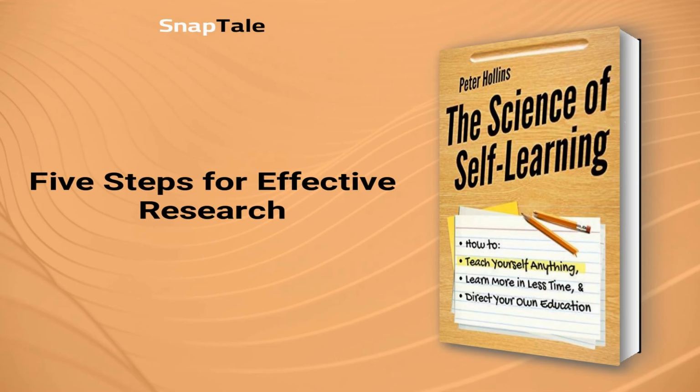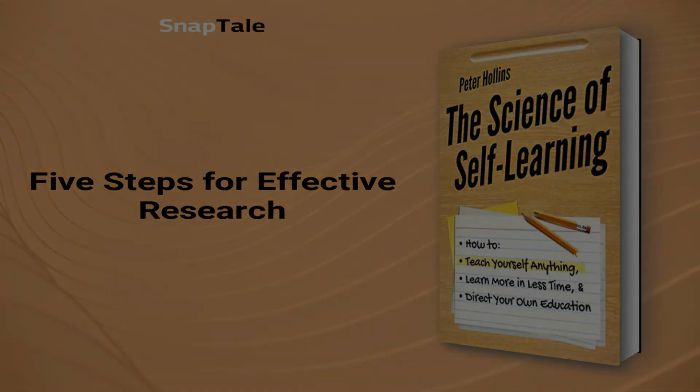Look for patterns and overlap in the remaining information. Seek out dissenting opinions to protect yourself from confirmation bias. Finally, summarize your expertise by putting all the information together and reviewing the previous steps if necessary. By following these steps, you can become an expert in any field.